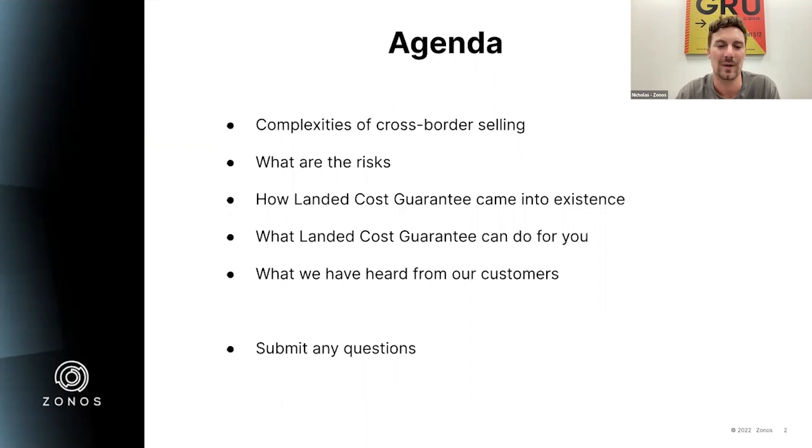And then we're going to talk a little bit about Zonos' Landed Cost Guarantee service. We're going to talk about how it came into existence, what it can do for you, and some of the stories that we've heard from our customers. We will also be doing a Q&A throughout. If you have questions, feel free to submit them in the Q&A section, and we'll try to answer those live. If we have some time at the end, we'll go back and make sure we get to some of those and review them with you as well.